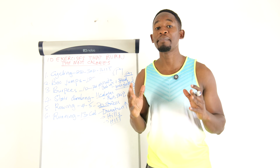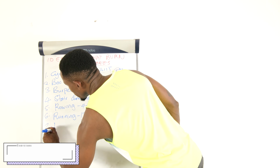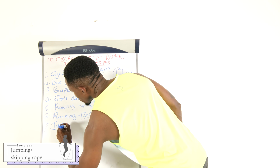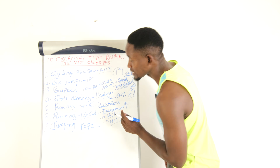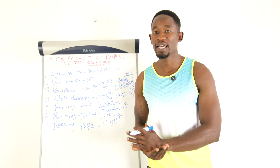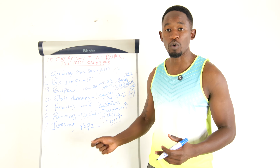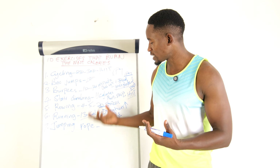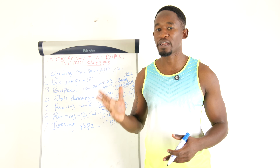The next exercise burns 15 calories per minute. And this is number 7, jumping or skipping rope. This means in 30 minutes you can burn up to 450 calories. And that is if you're maintaining a high intensity, obviously, which is hard to do for 30 minutes non-stop. So for 30 minutes, let's say you'll burn around 300 calories, which is also very good.